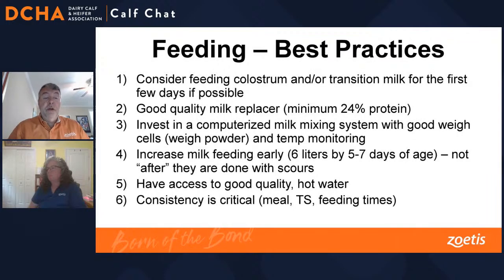Best practices. Consider feeding colostrum and a transition milk for the first few days. We talked about that. It's very easy for me to say. I get it, it's harder to manage, but just something I think at this point to start thinking about, how would I manage that? Good quality milk replacer, at least 24% total protein.